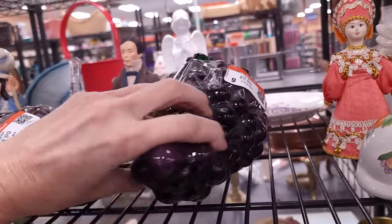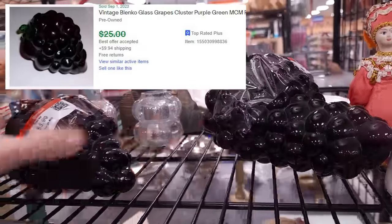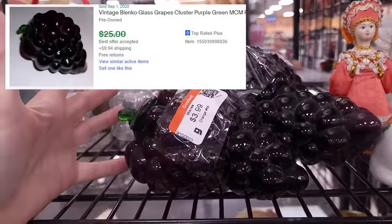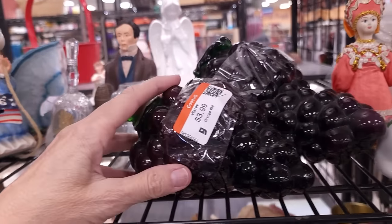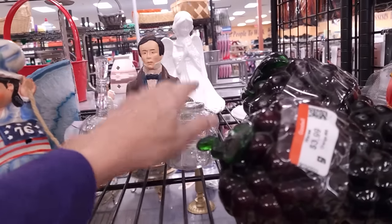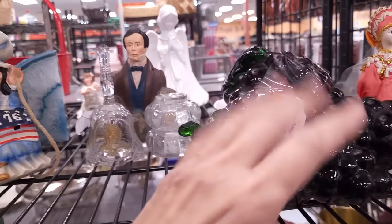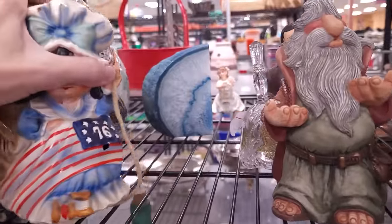Oh, these glass grapes. Now, these could be a good pickup. They just are not super exciting to me. I don't know why, I'm not a grape person. So I will leave those. But it's not because they wouldn't resell. They probably would, probably for a pretty fair price, but not my cup of tea.